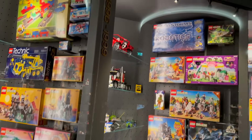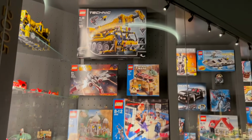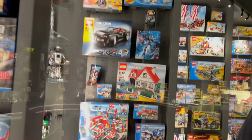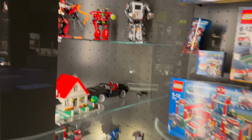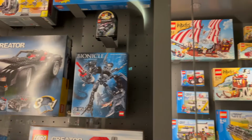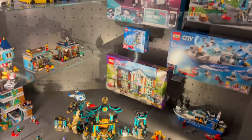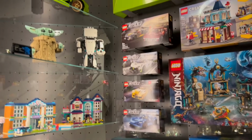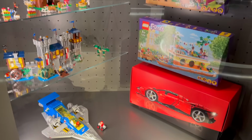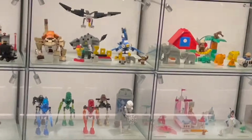This was easily one of my favorite parts of the exhibit because it showcases the original boxes alongside the sets themselves, which was also a really cool way to see how LEGO packaging and design differed over the years, and it was really cool seeing different bits and pieces of Bionicle representation all throughout the exhibit itself. All in all, the LEGO House is a really fun place, but definitely the highlight, at least for me as someone who's so into LEGO history and loves learning about the early days of LEGO, was this museum section underneath the house itself. It is in the basement floor area, and it is really, really cool.